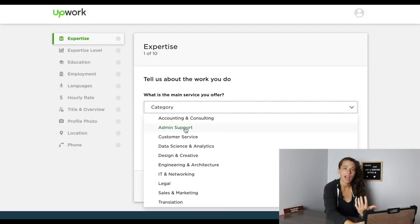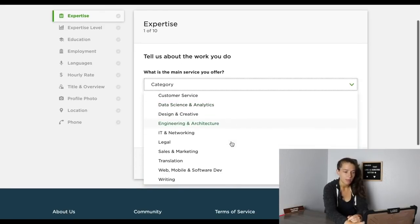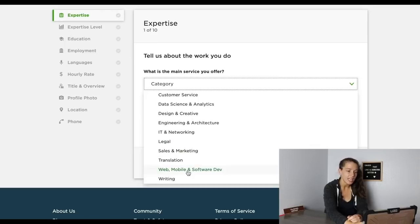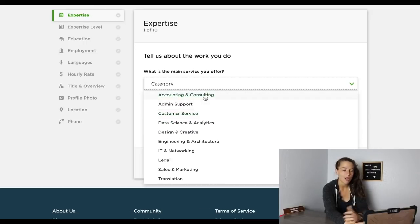Like if you are a virtual assistant, a VA, you can find those types of jobs through Upwork. In fact, I know a lot of people that have. You can do writing, web design, sales and marketing, legal, IT, engineering, design and creative. So if you like to draw, you can do graphic design, data science and analytics, customer service. So if you're somebody that has time on your hands and you are fine with doing customer support related jobs, you can definitely do that through Upwork as well.